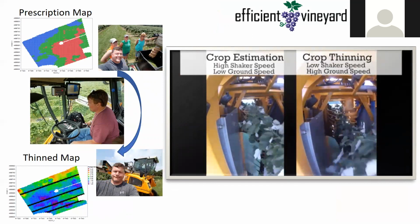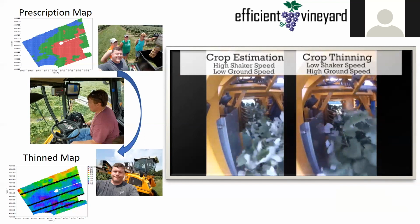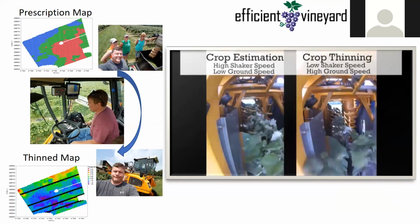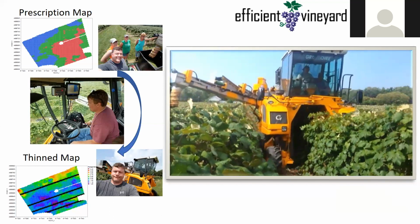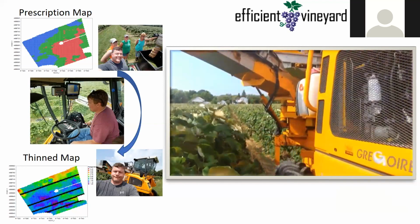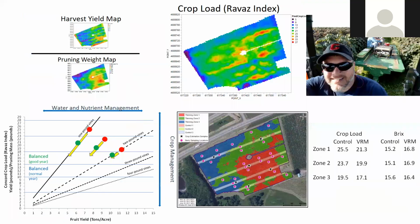And then when I want to just shake off a little bit in the different zones, this is in the throat of a harvester. And so now we're driving much faster, somewhere between 5 and 6 miles per hour through a vineyard, but shaking the vines very gently just to get a portion of the fruit to fall off. And then we put that into our crop load model.